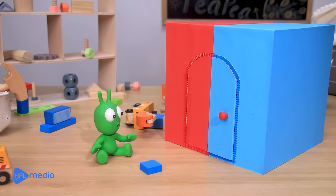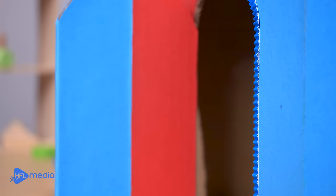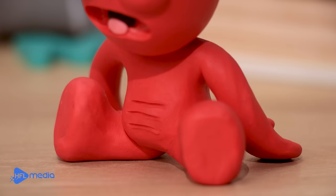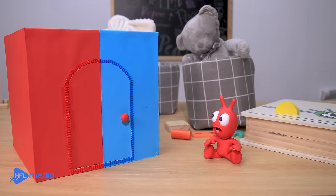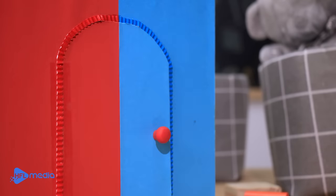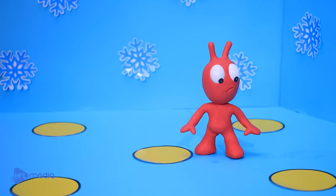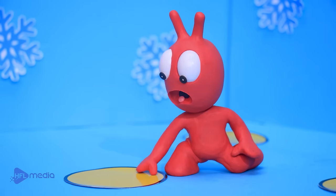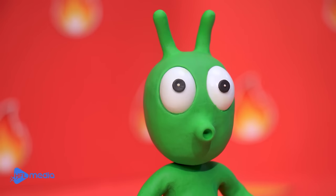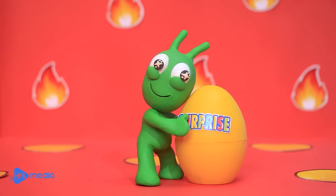Oh, what is this? Pea Pea will go inside this room to see if there's anything. Red is so hungry. He also sees a room like Pea Pea's. This room has a lot of weird holes. Pea Pea is very lucky to see a surprise egg.